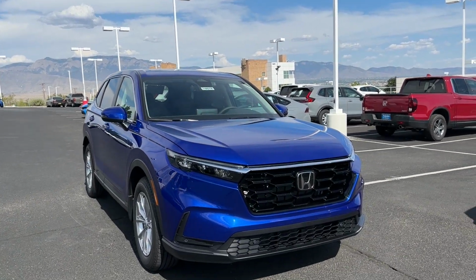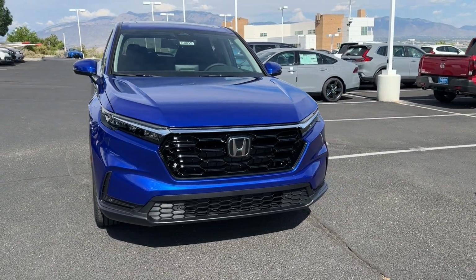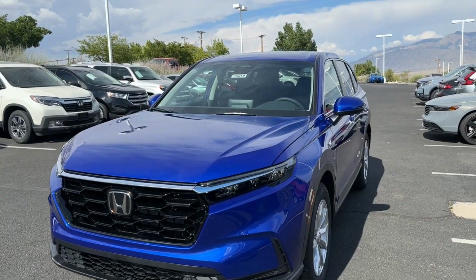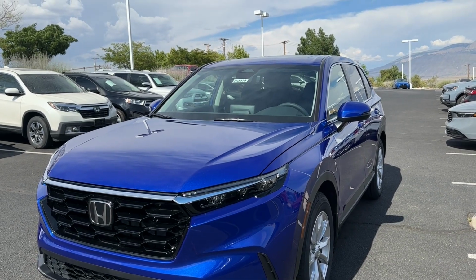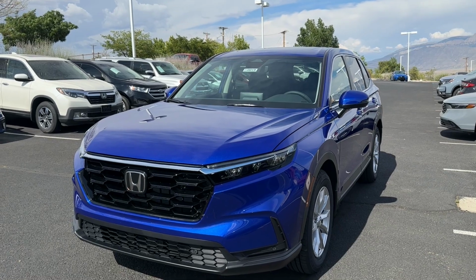Today we have a 2024 Honda CR-V EXL in Steel Night Pearl with a black interior. 24s are starting to roll in. For 24, Honda did add a new trim, which I will go over once I get one. It's called a Sport L. Other than that, I haven't seen anything different from the 23 to 24.